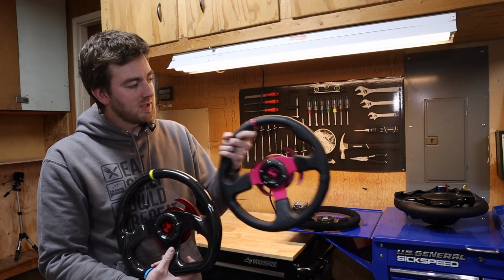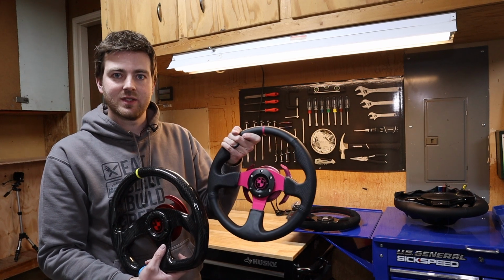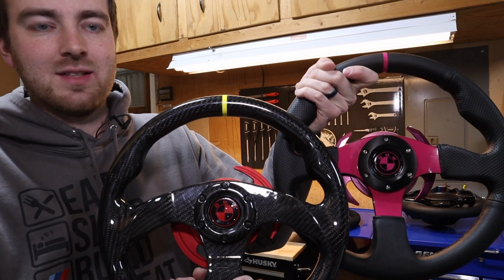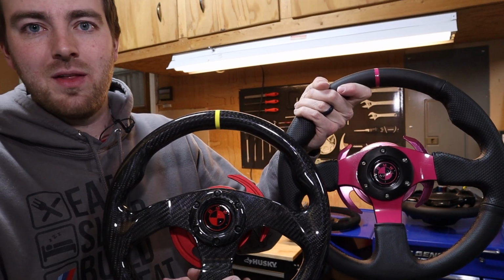And then I want to click this one into my race car and kind of get a rough idea of what it's going to look like. But yeah, just very excited. Kind of a his and hers. Really happy with the way that they've turned out.